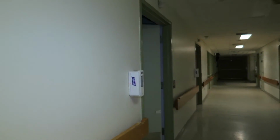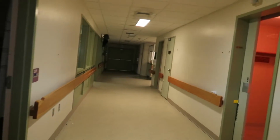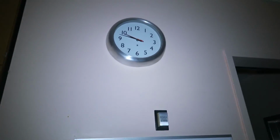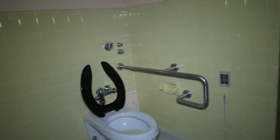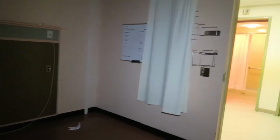This is a whole lot of pink. Alright guys, so a lot more rooms up here. We're on the 3rd floor now. A lot less demolished up here. Actually, they haven't even started demolishing it up here. It's all still intact, besides the beds being emptied out. Everything's still here. This room's creepy. I don't know.